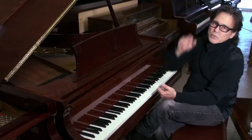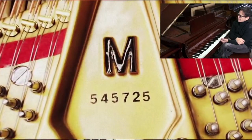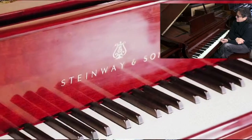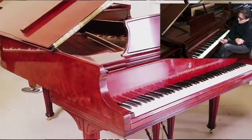And you've just been listening to our 1998 Crown Jewel Steinway M Grand Piano. It's number 545725. And this piano is in a cherry flame mahogany, absolutely gorgeous, stunning looking piano.